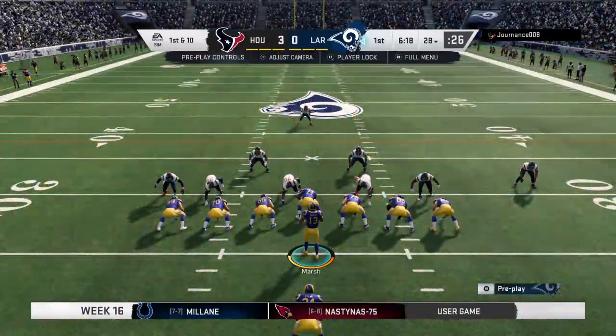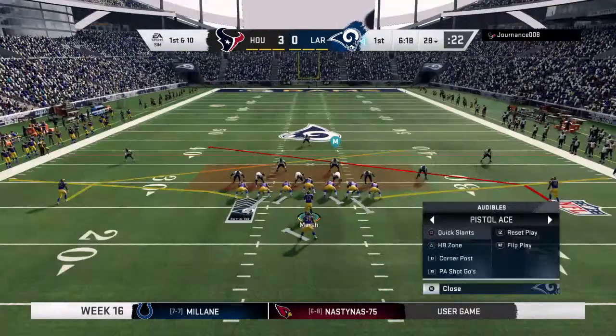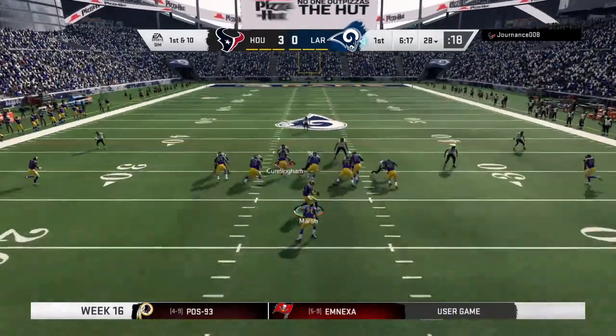Here we go. Set. Pittsburgh. Check ball. Let's get the ball. Kill. Turn it up. Kill. Turn it up. He's jacked up.